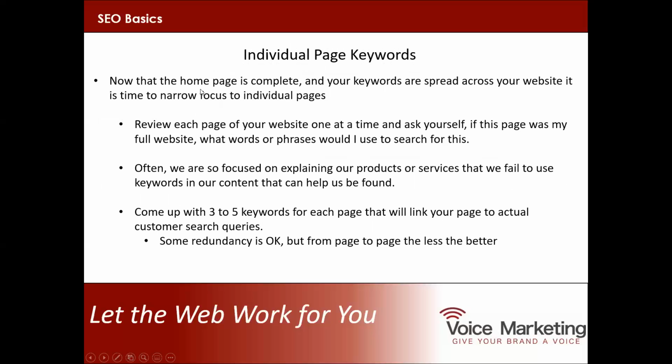But then once you've peppered your website with these high level words, the next thing is to go page by page. So when you look at each page, especially for people that offer a variety of services or a variety of goods, look at each page and pretend that's a one-page website and ask yourself the same question. If I was looking for this website or this page, what search terms would I use?